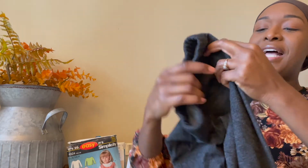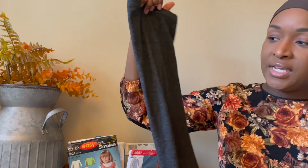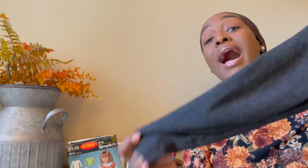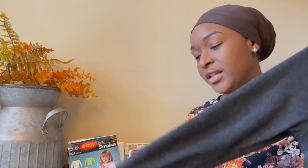So I made her a little matching set with the bottoms as well. These are more fitted, and I have since widened the pant leg a little bit. Well, I narrowed the pant leg. It comes much wider, but I wanted it to fit a little bit more.